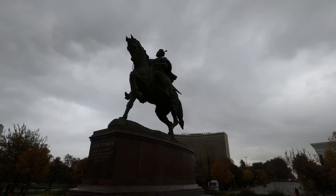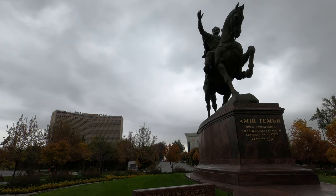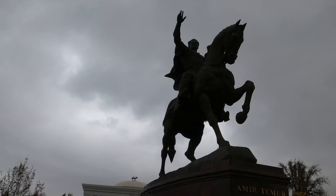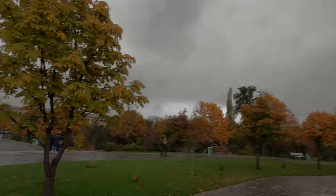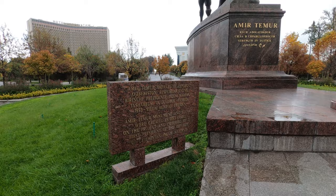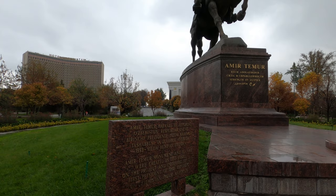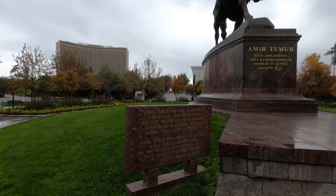1991, the name of the square was changed to Amir Timur Square, and the statue of Karl Marx was replaced by this one. Very nice. The monument and the square were created in 1993. Yeah, I've read somewhere that it was 1991. Could be it was started in 91 and finished in 93. I don't know.